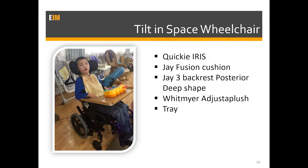And so for him, because he's sitting the majority of the day, he's not able to do a pressure relief. We want him to be able to engage and participate to the best of his ability. We're going to go with the tilt in space wheelchair. That's safest for him in terms of posture management, in terms of skin protection. It's also safest for his family to get him a resting position throughout the day versus having to get out of the chair. So we are using that tilt in space wheelchair with a solid backrest that's promoting thoracic extension.